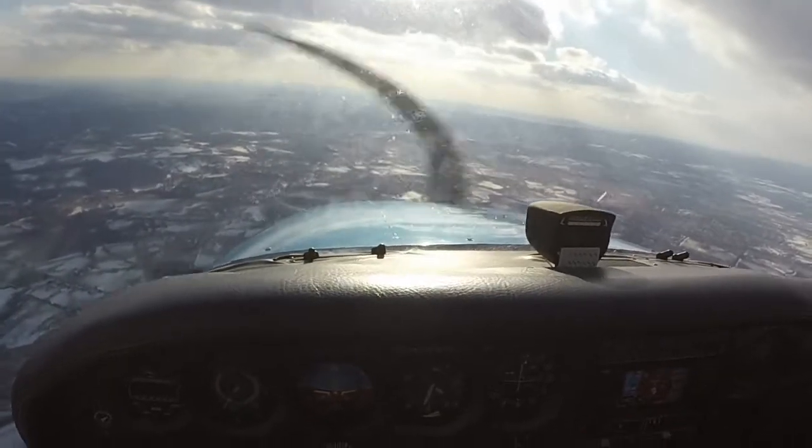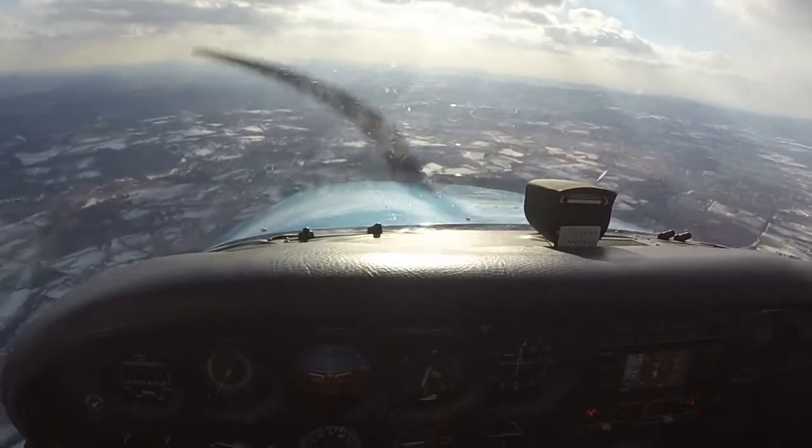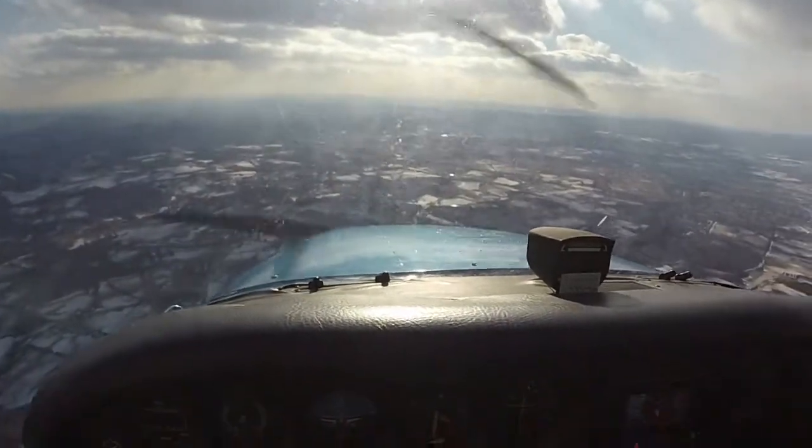Winchester traffic, Cessna's crossing over midfield. We'll make a right 180 down for the left traffic to runway 32 Winchester.